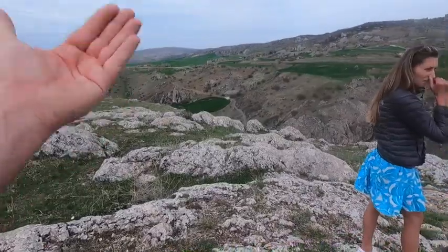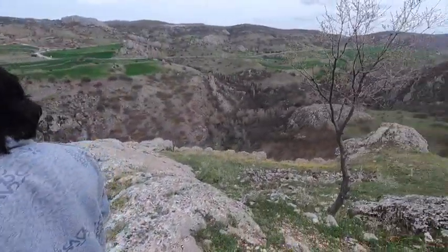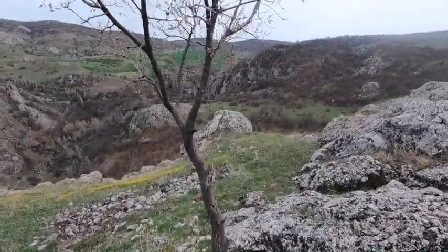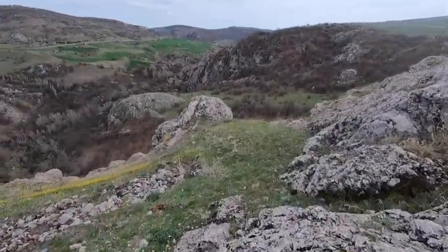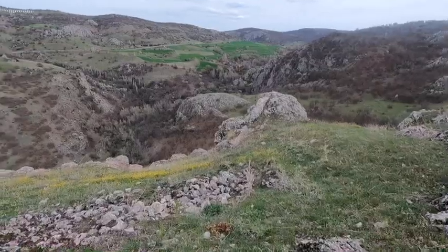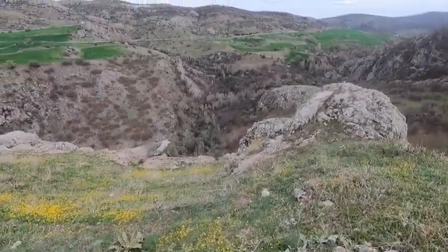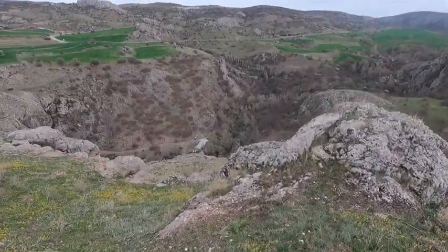Oh, I see. So no one could come up here. Yeah, no, it's too steep. Look at this though. I'm having a hard time walking down. Now there is a river over here. I wouldn't say a river, more like a modern day creek.